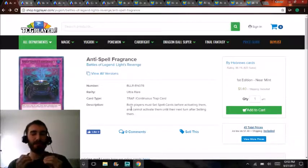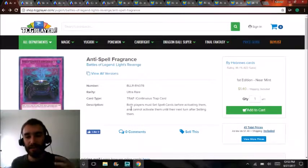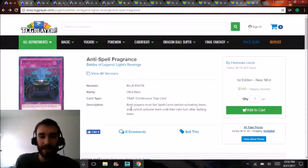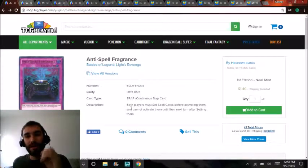In my opinion, Dimensional Barrier is good but not great against Pendulums, just as it's good but not great against a lot of other decks. Yeah, I can stop the Pendulums for just a turn, but if they're able to activate their scales, it puts them in a lot better situation than if they're not able to activate them at all. And that's why Anti-Spell Fragrance is still super duper strong against Pendulums.